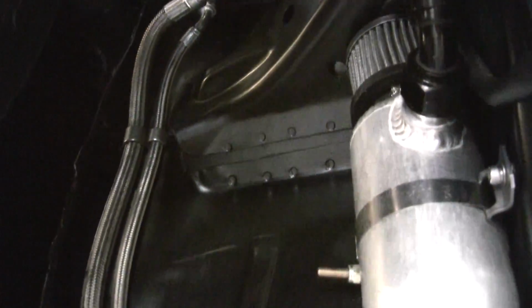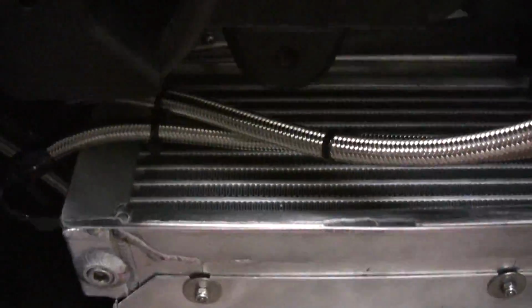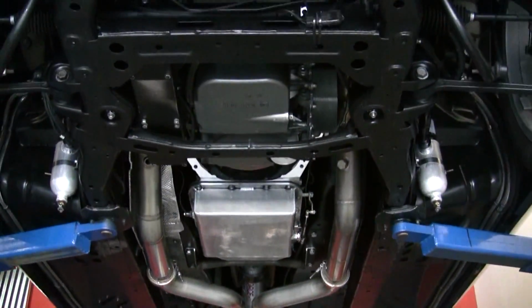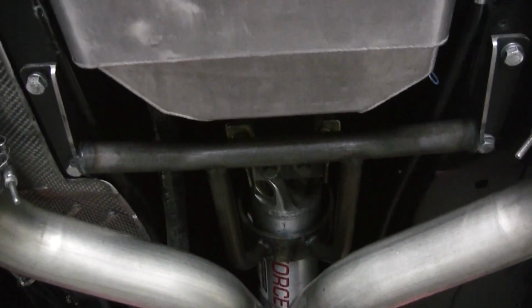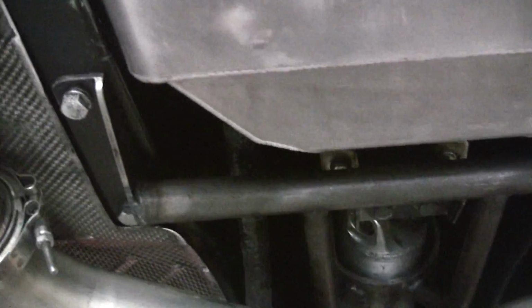Again, here we go on the other fuel system with the other breather tank. It follows the frame rail all the way back. Again, another shot of the actual tranny cooler. We've also made this custom transmission mount that is not only a transmission mount, but it's a drive shaft loop. Make it nice and legal.